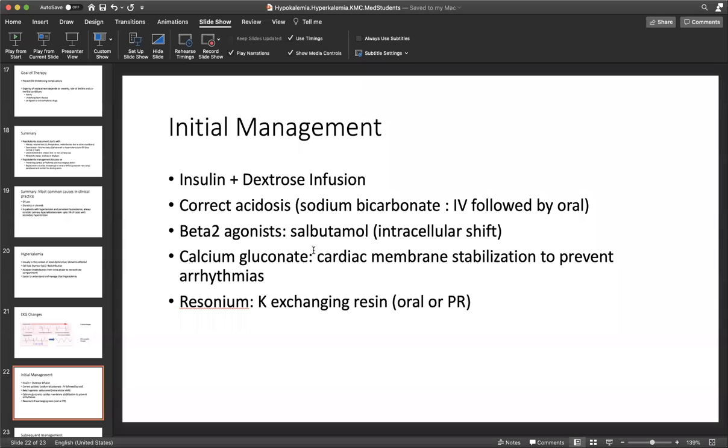We don't want the potassium staying in the extracellular compartment because it irritates the cardiac membranes. And when the cardiac membrane becomes unstable, you start getting arrhythmias. That is where you use calcium gluconate. Calcium gluconate is something that we give for cardiac membrane stabilization to prevent arrhythmias. So that's the role of calcium gluconate.